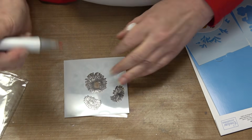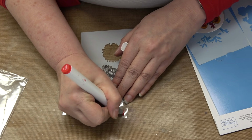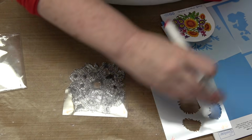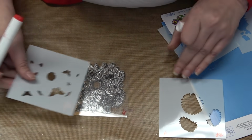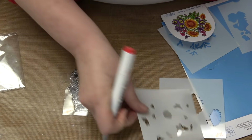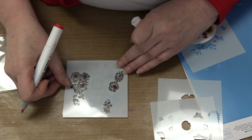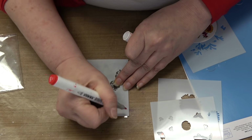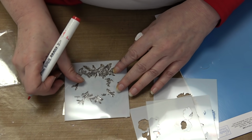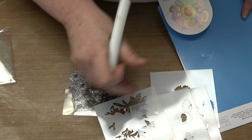And I'm going to write top. In fact, I'll write top here and put my arrows there. That way I know which way to stamp. Perfect. Okay, so there's 1. And top. 2. And top. 3, and last but not least, look at there, top, and my 4th one. Awesome.